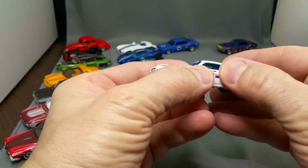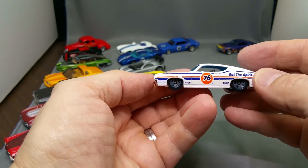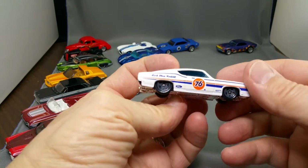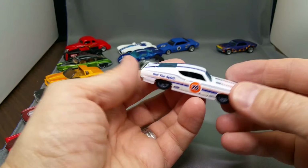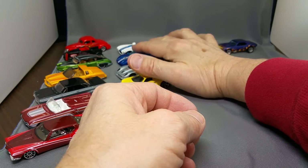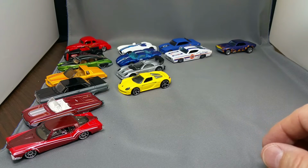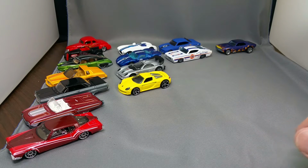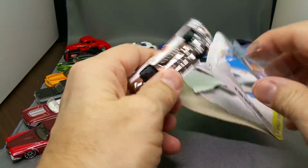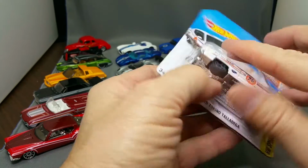Uh-oh. Darn. Why didn't I see that? This one has got bad striping. Oh, well. I think I might have another one. We'll have to go get another one and open it. We'll have to throw that one back. Where's that package? Where'd it go? There it is. We'll stick that back in the package. Take that one back to the store, maybe. All right. Put that back in there.